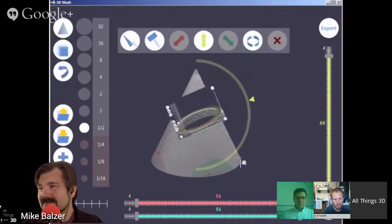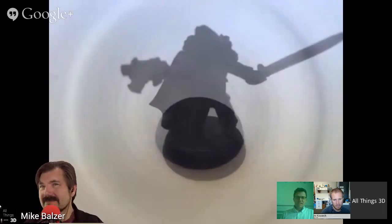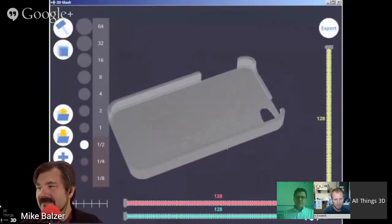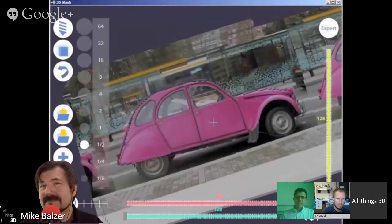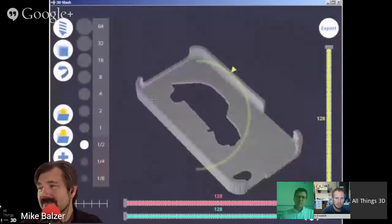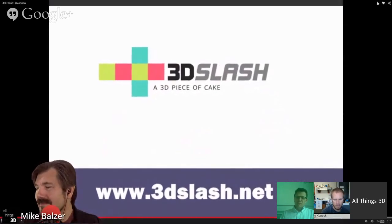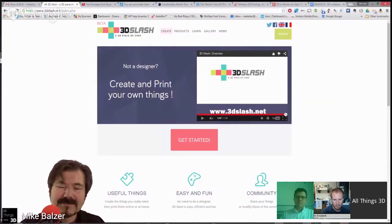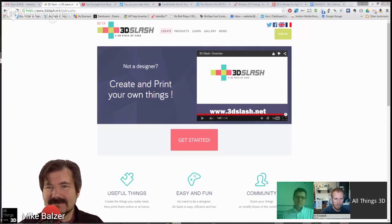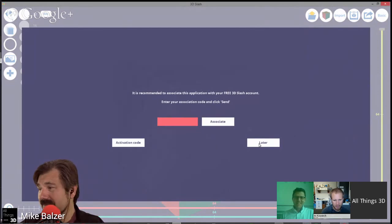And here we can see that even with cubes, which are very little, you can make curves. So we have cones, spheres, and when it's printed, you cannot see the cubes anymore. Here we started from an existing iPhone case from Thingiverse. It is imported and converted into very small cubes, and now you can work on it. Maybe this iPhone case was made with very complicated software, but now people like you and me can customize it with basic tools with 3D Slash. This video is from the home page of the website. Cool. Okay, so yeah, speak later.